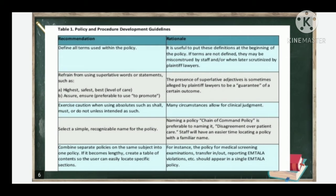Another recommendation: use a simple, recognized name for a policy. Rationale: naming a policy chain of command policy is preferable to naming it disagreement over patient's care. Staff will have an easier time locating a policy with a familiar name. Combine separate policies on the same subject into one policy. If it becomes lengthy, create a table of contents so the user can easily locate a specific section.